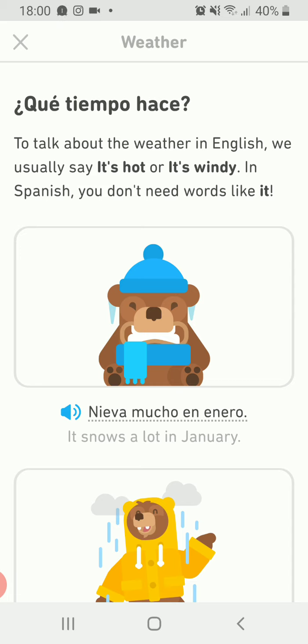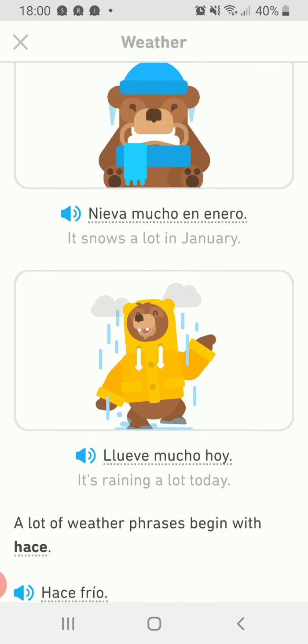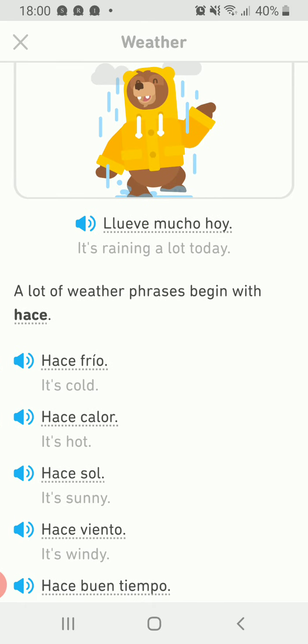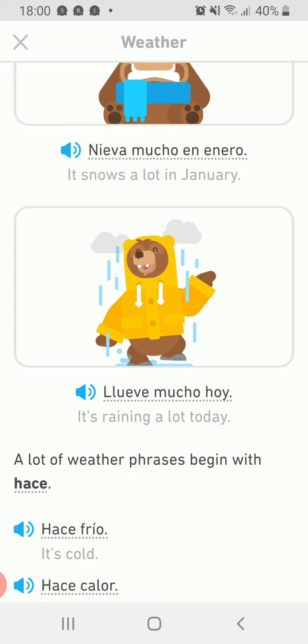So, ¿qué tiempo hace? Now we're talking about the weather. We just say what weather we have. In English, we usually say it's hot, it's windy. In Spanish, we don't need words like it. Nieva mucho en enero. It snows a lot in January. Llueve. Nieva is to snow, but llover is to rain. Llueve mucho hoy. It's raining a lot today.